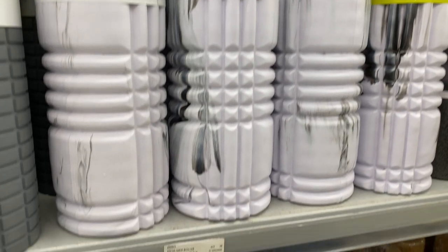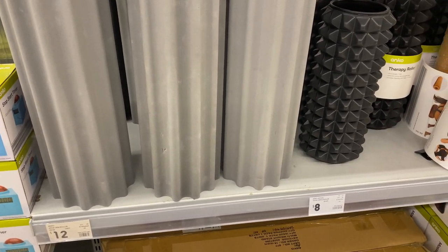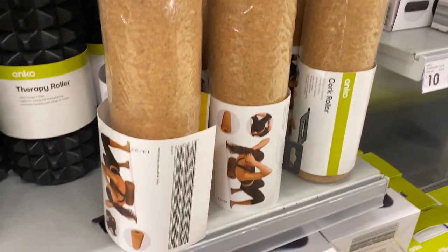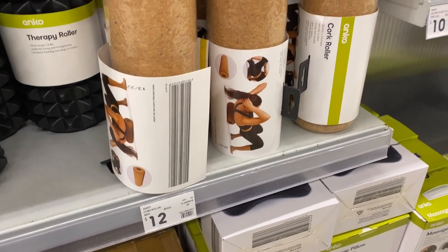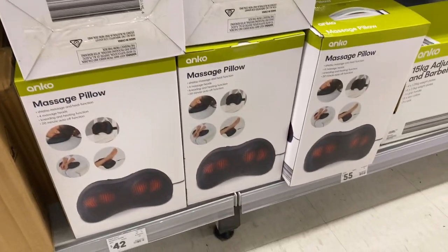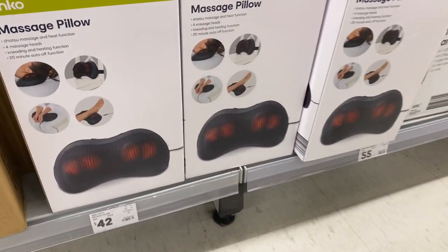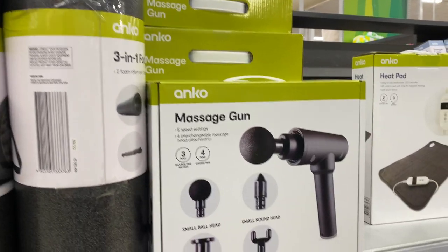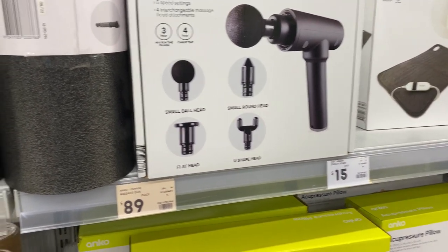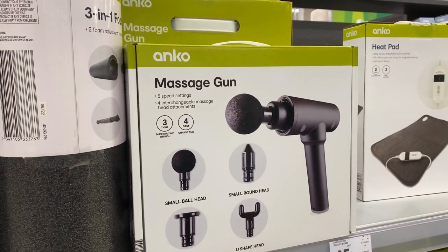Now, Father's Day is coming up very soon. I thought I'd go and have a look at the fitness things. These rollers here are great. Prices range from $8 to $20. And then they've got the little cork one here as well for $12. And then a little massage pillow, which would be nice, for $42. Could be a good Father's Day present that mummy can borrow. Same with this massage gun for $89. That's a good little present.